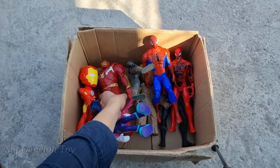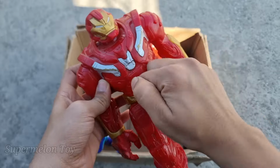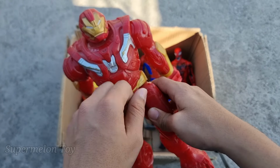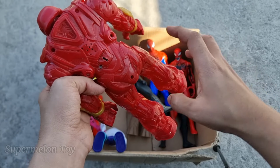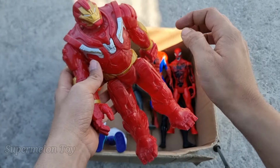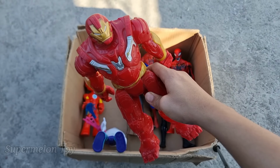Let's pick this one up. Wow, look at this, guys, what we found here. Guys, look at his such a strong, full of red color metal body. Guys, it's very cool. Guys, it's very amazing. Look at the shiny, full of metal body he has, and technological metal body. Guys, he's very amazing. He is Iron Hulkbuster.